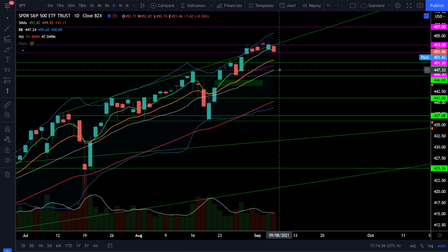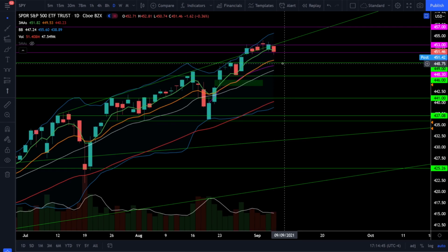Don't go crazy trying to short a bull market. Just do what you need to do to protect yourself to the downside, and there's plenty of ways to hedge your portfolio. So watch those critical support levels and pay attention to the price action at those levels, because if we hold up above support and we bounce, it does mean we could continue to go higher.